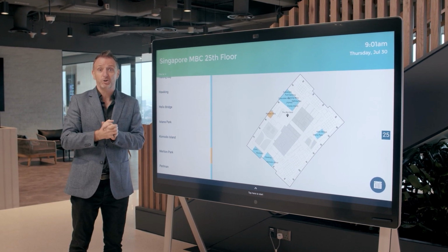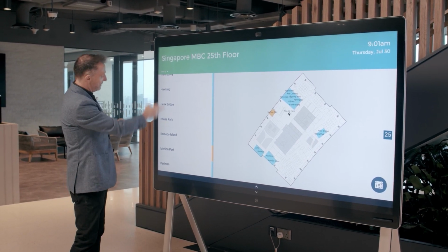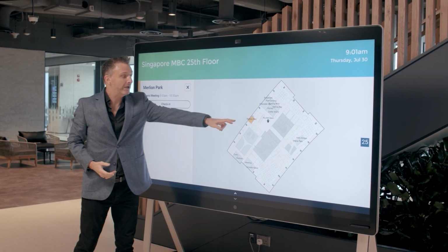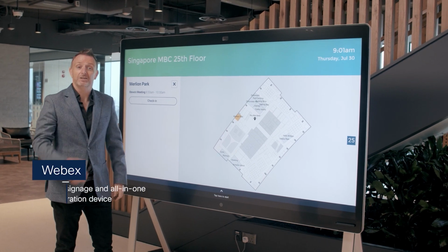In this situation, we're using it as a way to find meeting rooms on this floor. I booked a meeting room for us called Merlion Park. Here it is right here. And we can check in at this point, and on the map we can see where it is. So I'm now going to take us to Merlion Park.